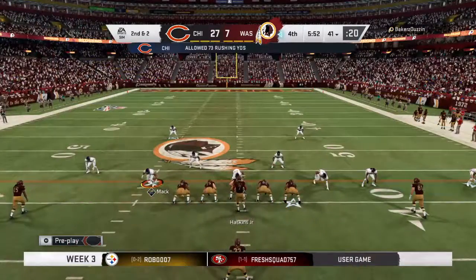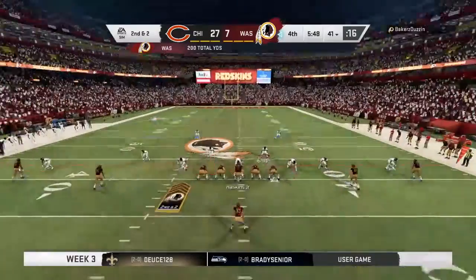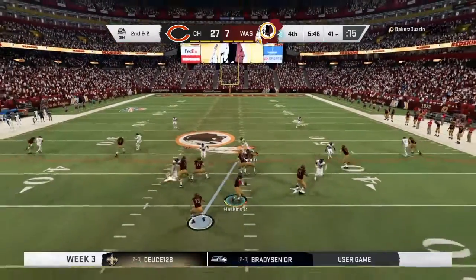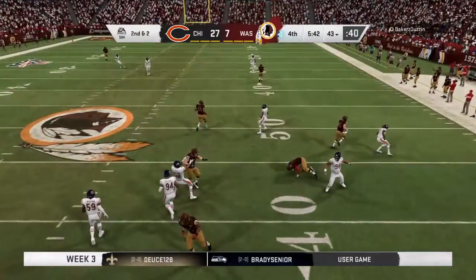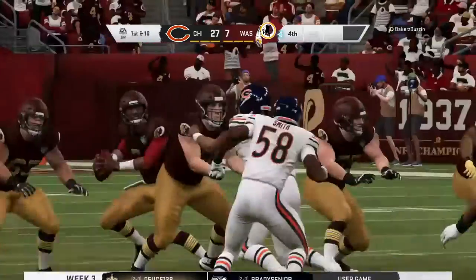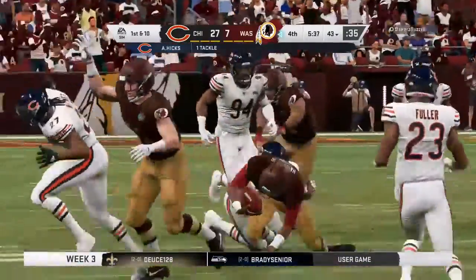Decent start to the drive, but let's face it, they need a lot of things to go right in a short amount of time, down 3 scores. Yeah, they're going to run their 2-minute offense here in this game, but this is for future games. Can they get better and be ready for the next time, hopefully with a chance to win? And he'll get up to the 43-yard line. 2 yards, good enough for a first.